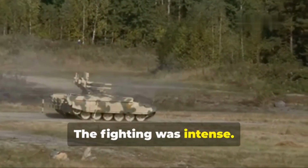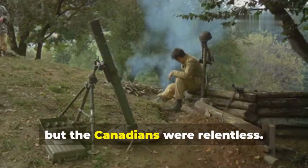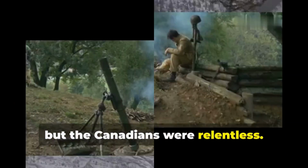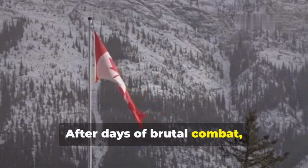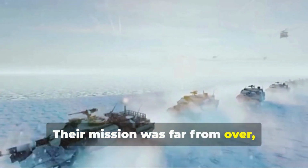The fighting was intense. The Germans used every advantage of the terrain, but the Canadians were relentless. After days of brutal combat, the Canadians finally took Kalkar Ridge. Their mission was far from over, though.